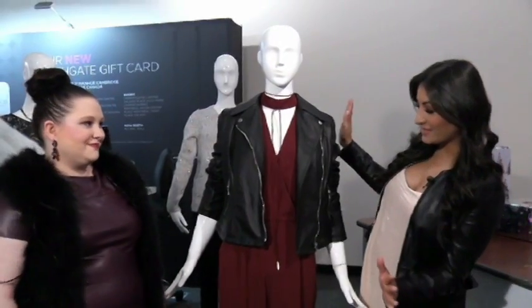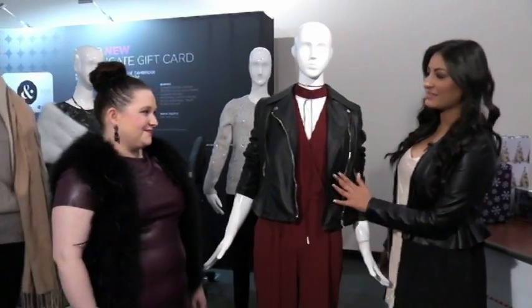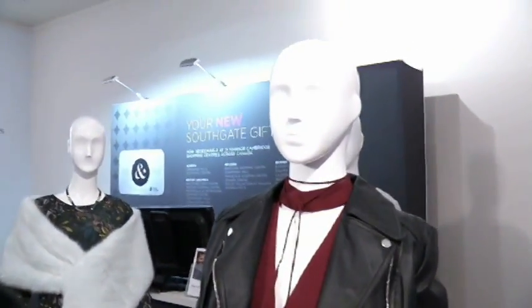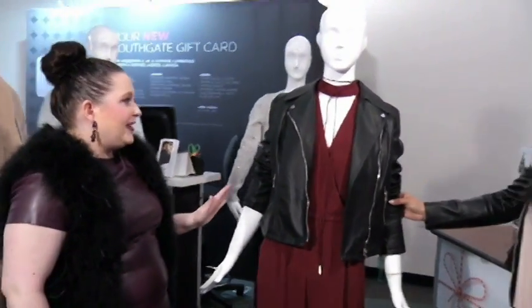This is such a sexy but classy piece. Tell us a little bit more about it. So this is our girls' night out for drinks look. We did a jumpsuit, something a little bit different than a little mini dress because a pant option is great to have in the winter. Leather jacket adds that edge, makes it a little bit funky.